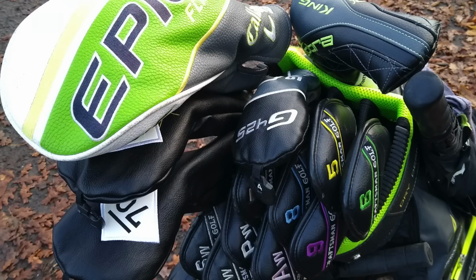Next up is David George. You've got some head covers over those beauties, but here is what is under the head covers. All right, he's got the Epic Flash Sub-Zero 10 degree. He's got the Sub-Zero 4 and 7 wood. So that is interesting. He's got driver, 4 wood, 7 wood. A very interesting setup there.